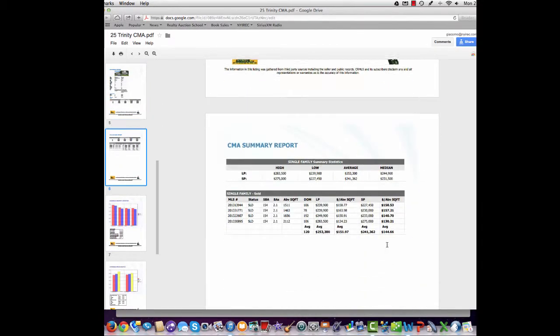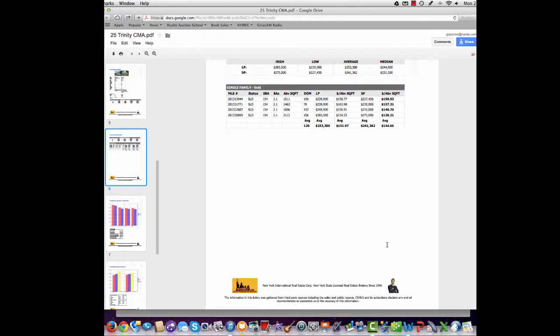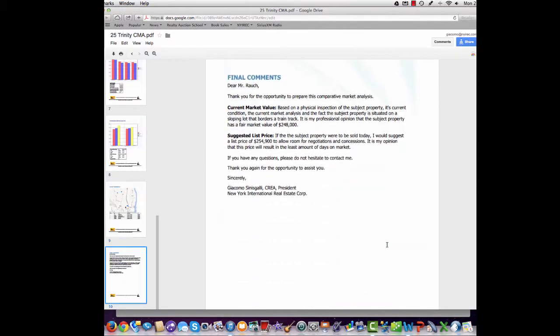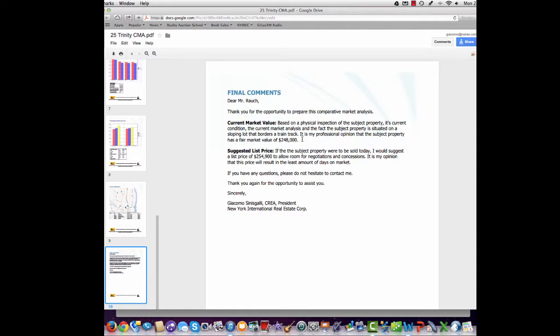So if you scroll all the way down to the bottom, I came up with a fair market value of $248,000 and suggested list price at $254,900. Now, you can't go in there and argue with them. They know their job, so you're just going to have to show them how you came up with this, which is you comp the homes in your neighborhood.